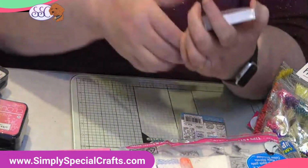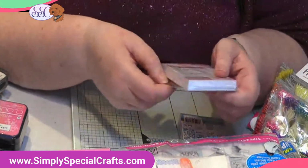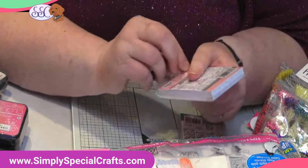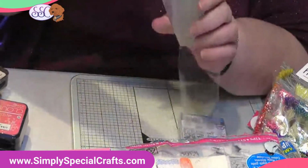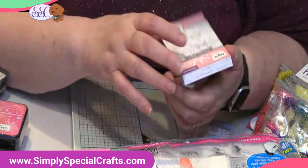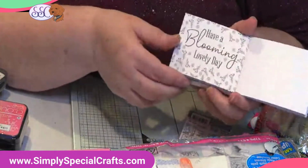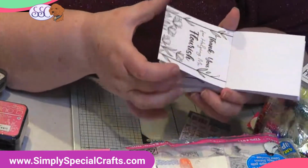Okay, next one. Fantastic florals. So these are going to be colorable florals on this. Say It With Style. They're all colorable, obviously, but I see that as being the attraction to these. You can customize them as you like. Okay, pocket pad. Thinking of you every daisy. Have a blooming, lovely day. Thank you for helping me flourish. That's nice.